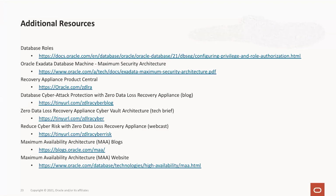Obviously, the recovery appliance is an engineered system. Our other engineered system that actually runs the database is Exadata. So there's a maximum security architecture paper at this location that you can go and read. There's a recovery appliance product page, and then we've got some technical briefs and webcasts that go into greater detail about the cyber vault architecture itself. So a good read there. Or if you want to listen to it, there's a webcast where I talk through just the specifics of the cyber vault, really focusing in on that.